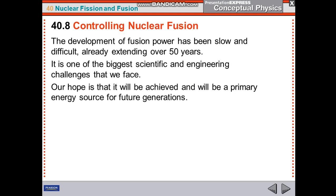The development of fusion power has been slow and difficult, already extending over 50 years. And you know the reason now why it takes time, or why it is still in progress. It is one of the biggest scientific and engineering challenges that we face. Our hope is that it will be achieved and will be a primary energy source for future generations.